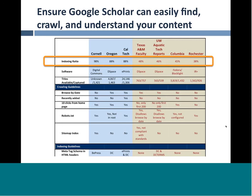So what this table shows is that it's a combination of factors, but they can be broken down into two main areas, crawling guidelines and indexing guidelines. Again, Google Scholar wants to see metadata schemas that do a better job of making the data machine readable and allowing Google Scholar to parse it into different fields. And the other thing to point out here is that this issue cuts across repository software, as you can see in that second row.